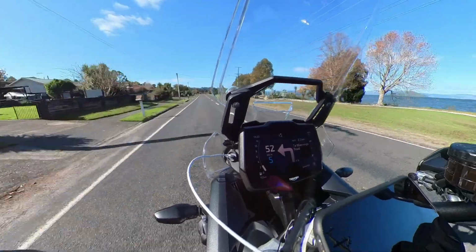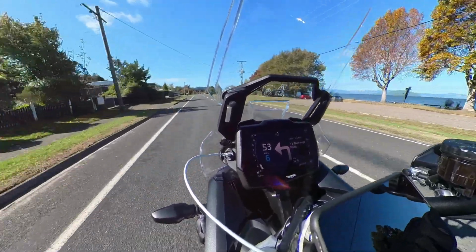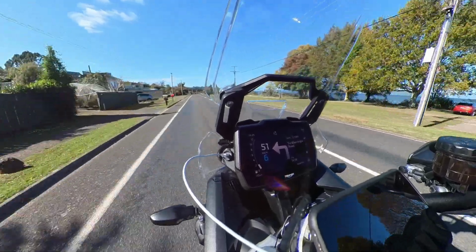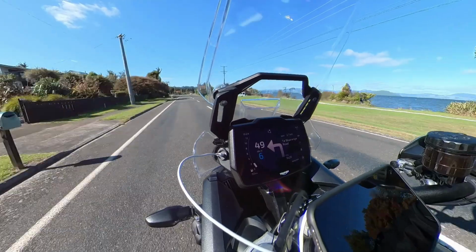The Rotorua lakes, it's incredible. You love it, especially this side of the lake. There's a lot less houses and the view is incredible.